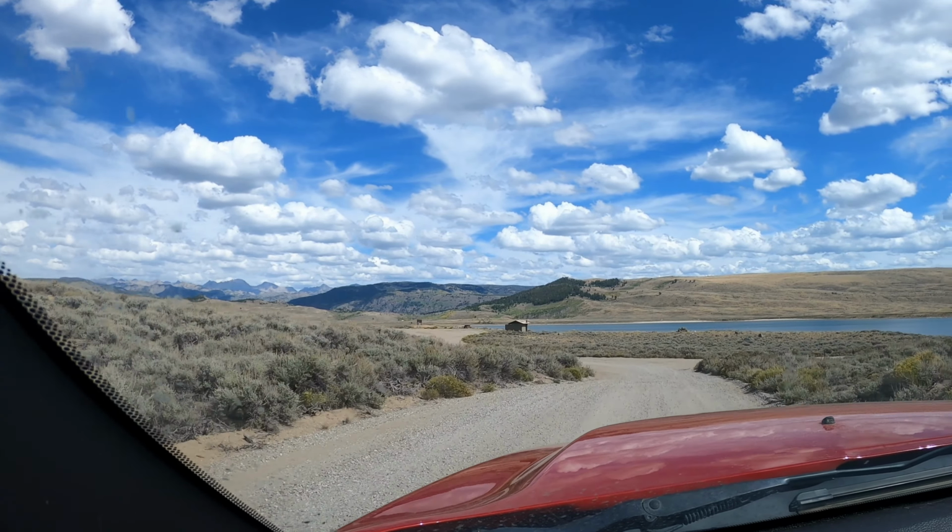Now, for point of reference, we are here in the middle of September of 2024. Temperatures have been wonderful, 60 to 70 during the day, and we have gotten down as low as the low 30s at night, but it quickly warms up. Here's another pull-through site that has a picnic table and fire ring.